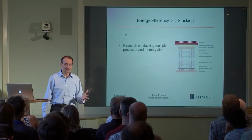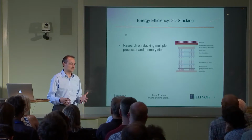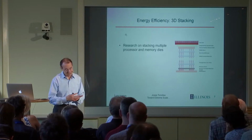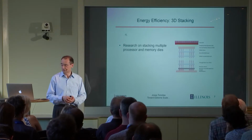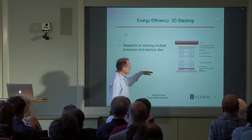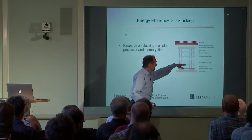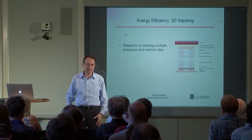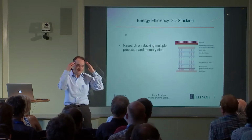What else can you do in energy? Well, there is 3D stacking. That's another important area. So we're going to see, as time goes by, people stacking more and more on a stack, right? So we're putting, say, a processor and a bunch of memory dies on top. The key of the game here is thermals. If you want to make an impact here, think about thermals.